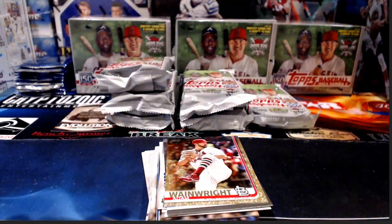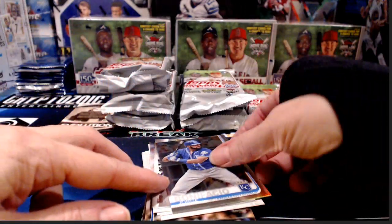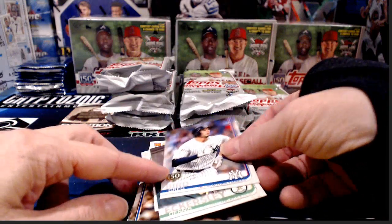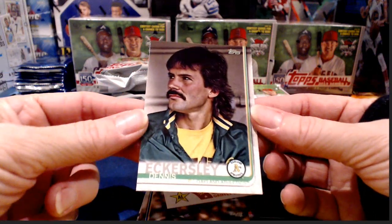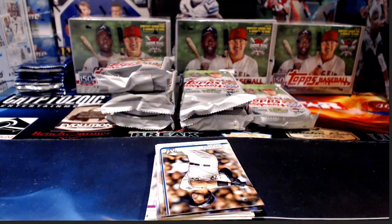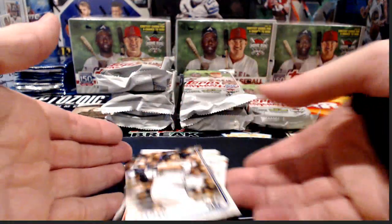That's Kansas City Royals and Filmer. Adam Wainwright to 2019 for the Cardinals. Kansas City Royals, Bonifacio, hollow foil. Faces of the franchise for the Angels. 150th anniversary Yankees and Greg Bird. This is a short print as well. It is Dennis Eckersley for the A's. Most of them, you can just recognize right when you see them because a lot of them are retired players and Hall of Famers in this set. Some are current players, obviously, but Ken Griffey Jr., Mariners. Most of the SPs in here are pretty easy to spot.